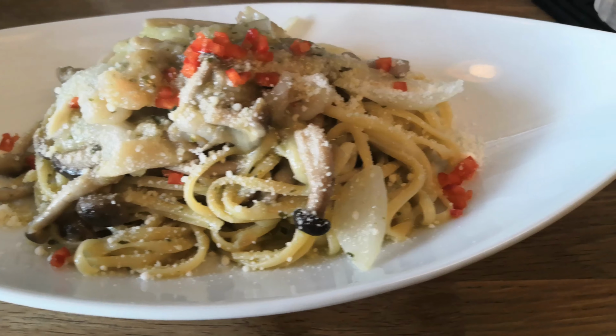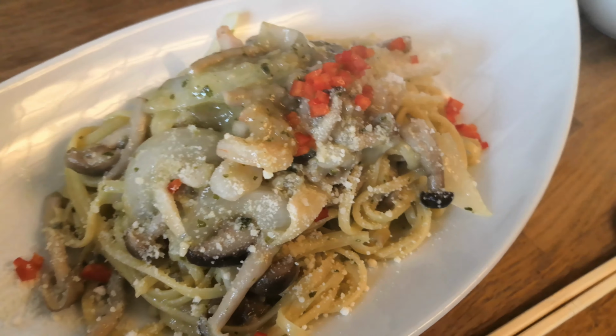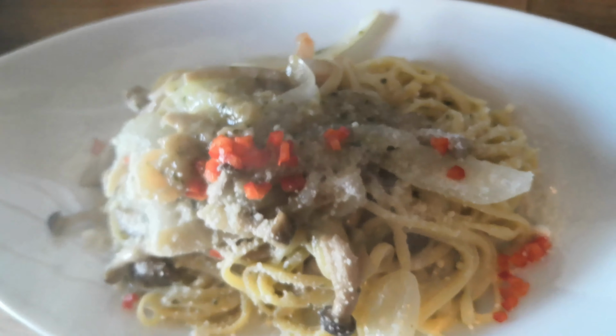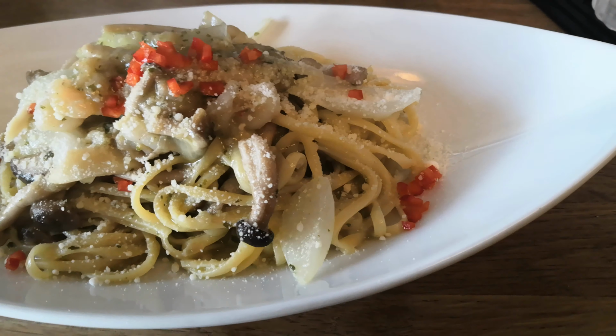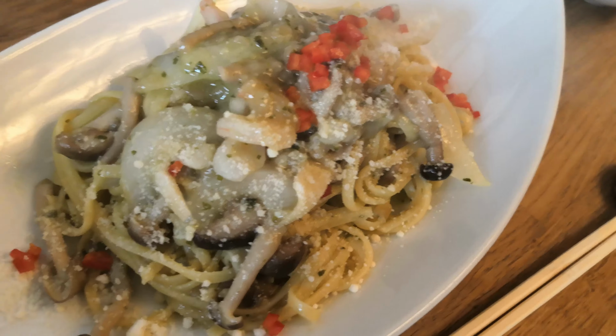So the second pasta we shared was also amazing. Can you tell us what was in that one? Well, this one is the basil oil pasta with shrimp and onion. And not only the shrimp and onion, there's also cabbage and mushroom, and on the top there's red paprika. Yeah, it was really good.